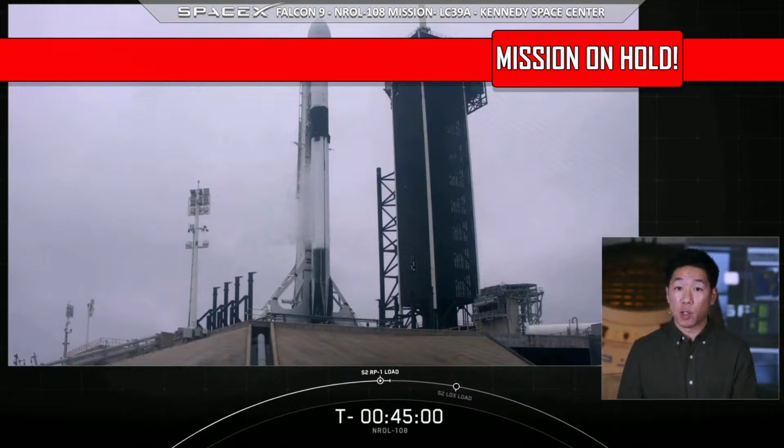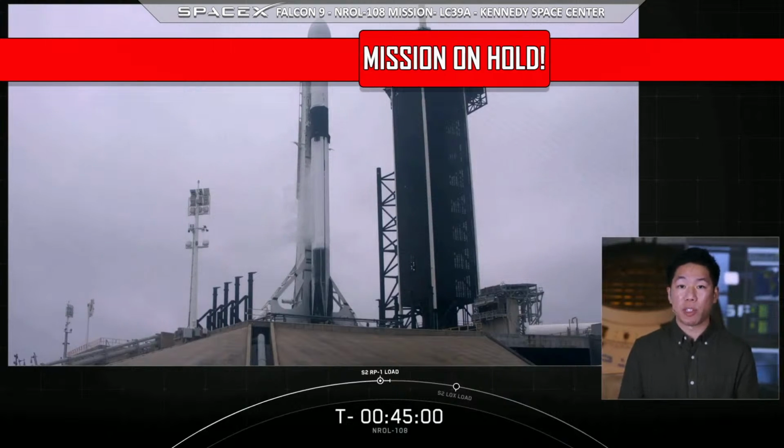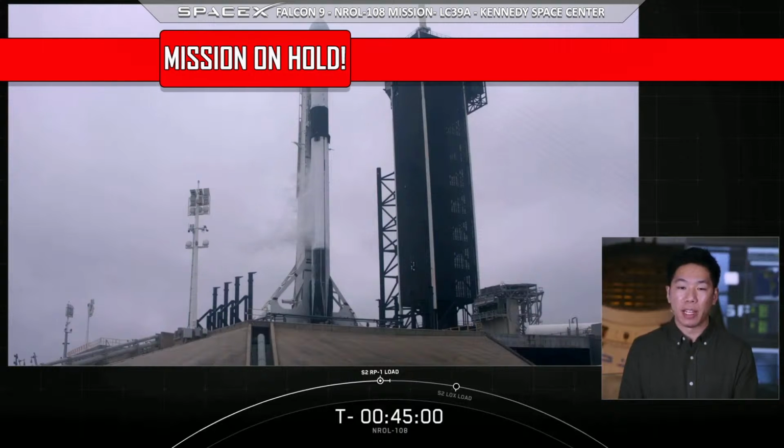We do have until 12 p.m. Eastern time today, and fingers crossed that we can recycle today and launch. If not, we do have a good shot tomorrow to send this NROL-108 satellite into orbit.